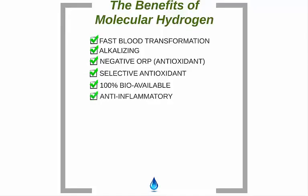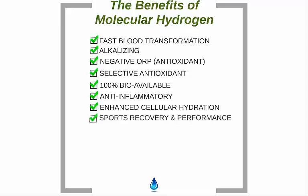It's also anti-inflammatory. It's been shown to increase cellular hydration by enhancing the ability to move extracellular water, so the water outside of the cell, into the cell. By increasing cellular hydration, reducing inflammation, and most importantly reducing lactic acid by up to 18%, this is a powerful and fully permitted sports performance and recovery enhancer.